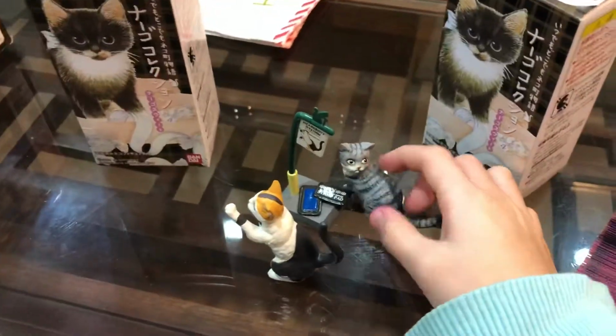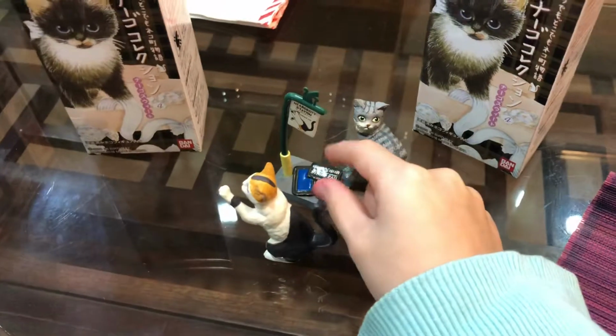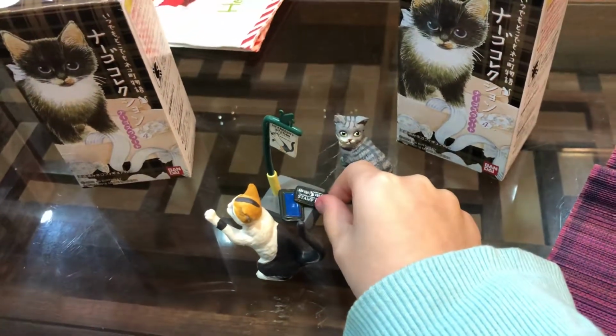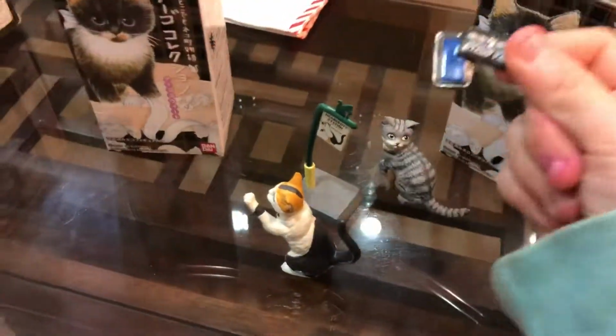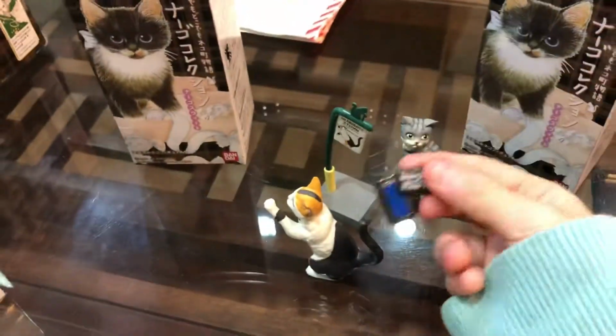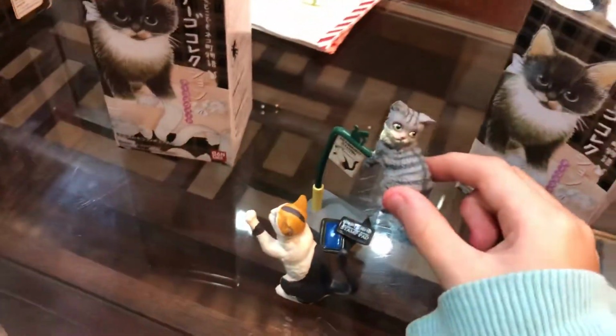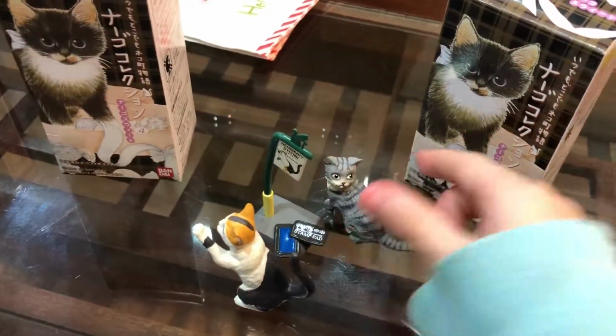So cool. So this is my stamp kitty. It does have a stamp right here. And it's a stamp. The stamp kitty. Stamp pad. Yeah, cool stamp pad. So I think this kitty is a stamp pad kitty. Let's put it right here. And two of these are the box.